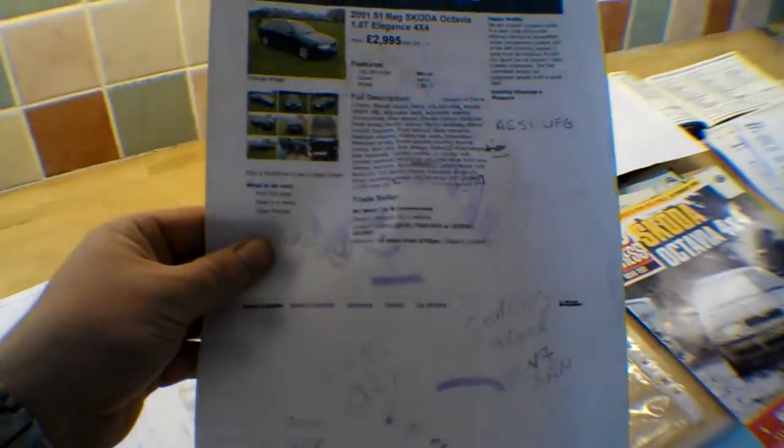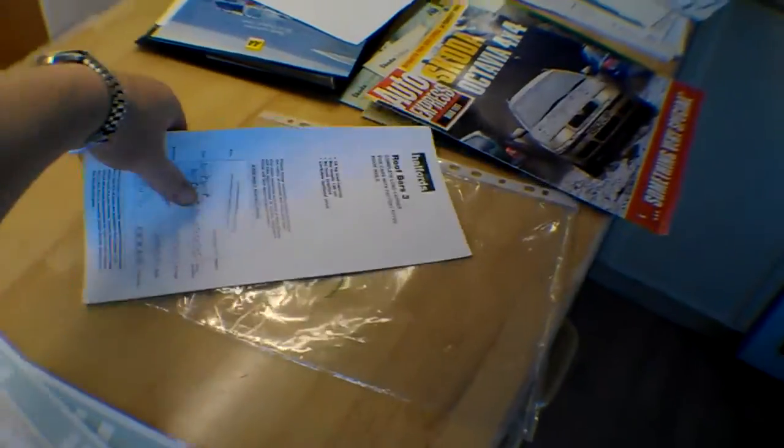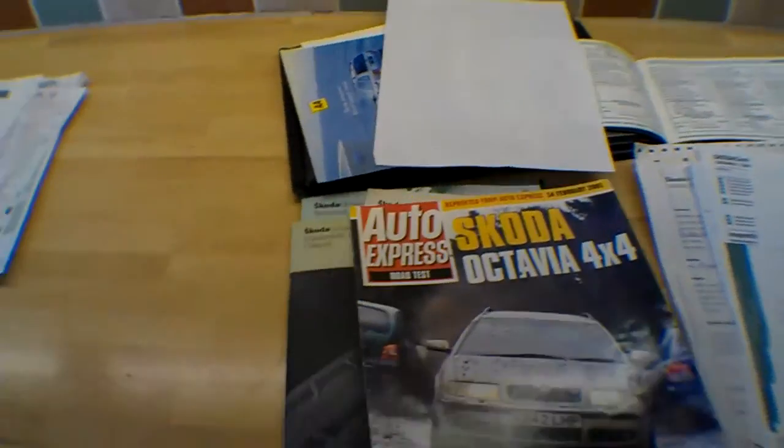There was the original purchase advert, Auto Trader advert, in 2007 when Mr. Webb bought the car. It looks like there were some roof bars on it at some point, but they're not with it now. Well, he bought another Skoda Octavia off of me, so he probably kept them.